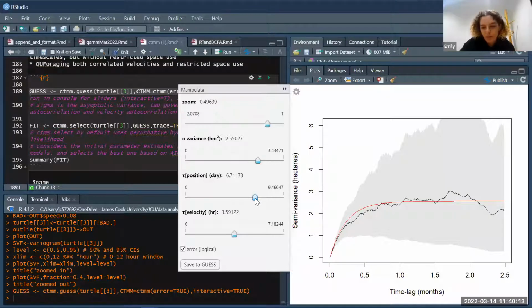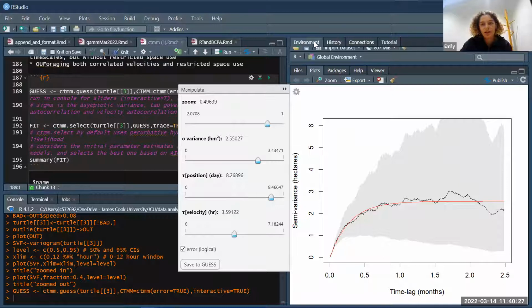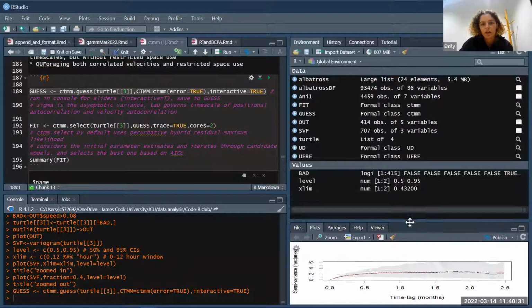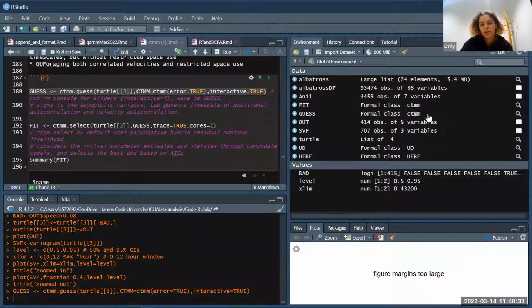And so we can play around with these parameters a little bit until we're comfortable with our model fit, something like this, maybe. And then we'll be saving this to guess. So this is going to create an object in our environment that is called guess. And it includes those input parameters for our model fits.